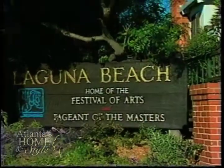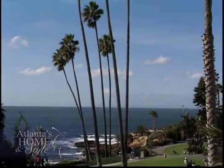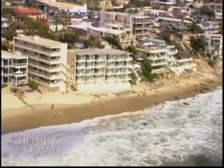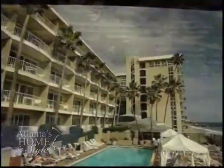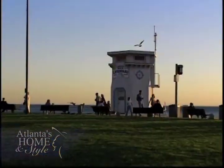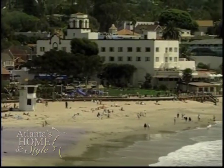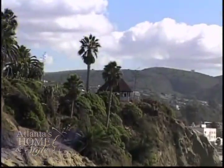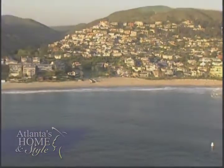In addition to art festivals, plays, and scenic beauty, Laguna Beach has world-class golf courses. From family-friendly hotels to posh resorts, you can find all types of accommodations. Laguna Beach also has a family-friendly downtown with 2 seaside parks. At the city's main beach, there's a children's playground, picnic areas, barbecues, and sand volleyball courts. See the majestic cliffs and white sand beaches that have been a haven for artists for decades.